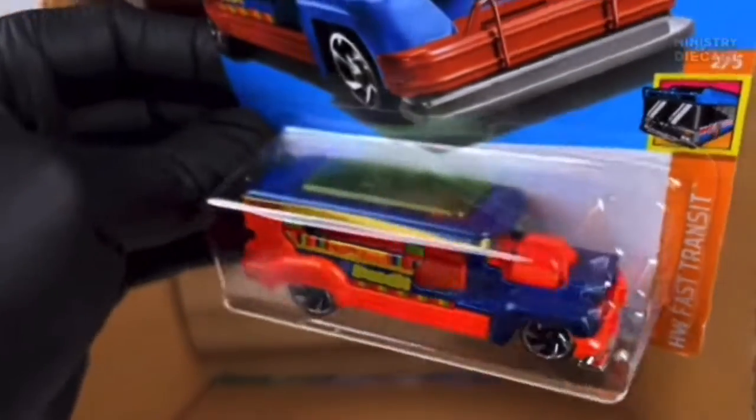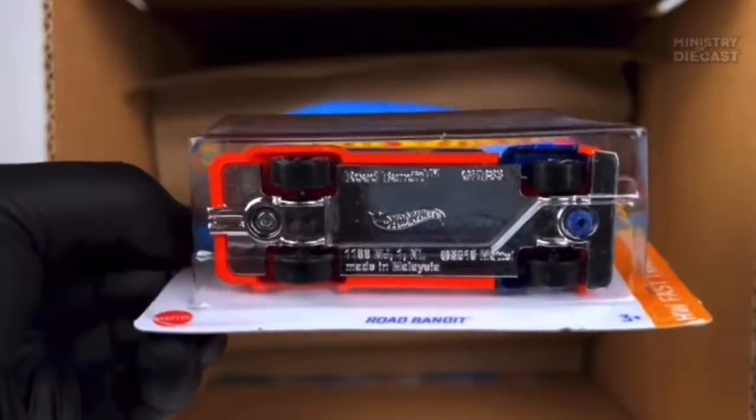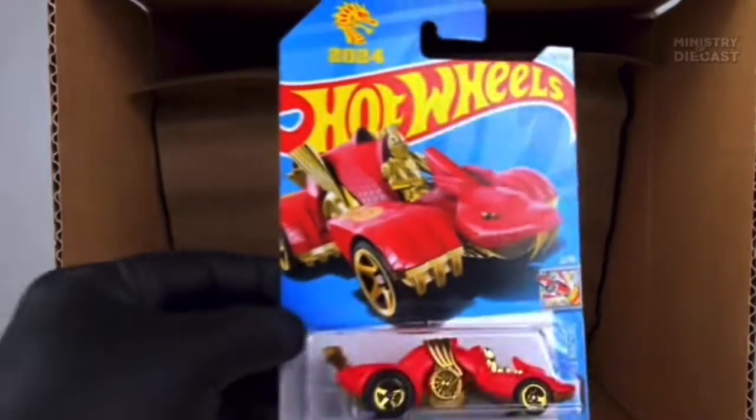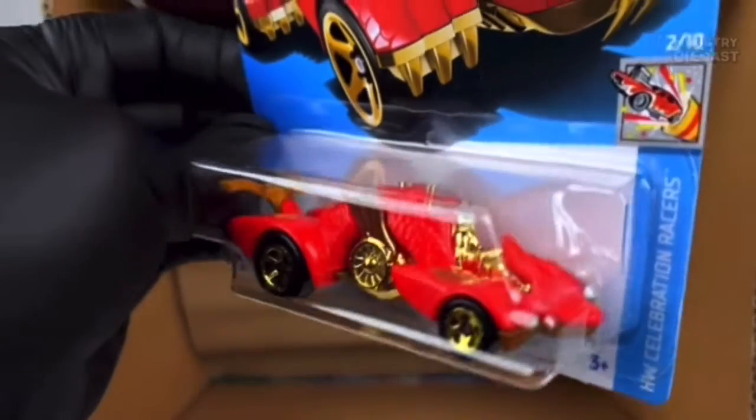I know that one's going to be one of the most popular cars in this case, because it does look fantastic, and there's not a whole lot of new licensed cars in this case, so I think people will be picking up anything that's remotely new, recolors and all, anything they can get their hands on.